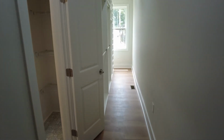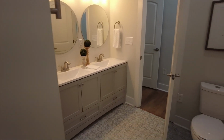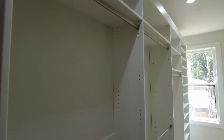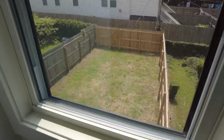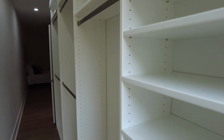As we go down this hall, this is where it gets more interesting. We have a long hallway. If we go down the hallway here to the left, of course, you have seen this before. This is our Jack and Jill that we just left. And if we continue, we've got the custom closet system here along this whole wall, all the way down to the very end, of course. And then we've had our window. So this is going to be kind of a galley style closet here in this bedroom, which is really unique.